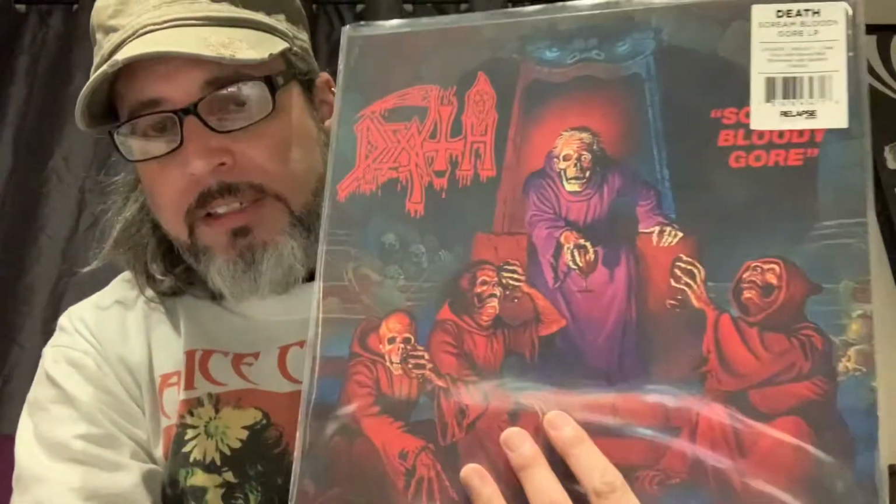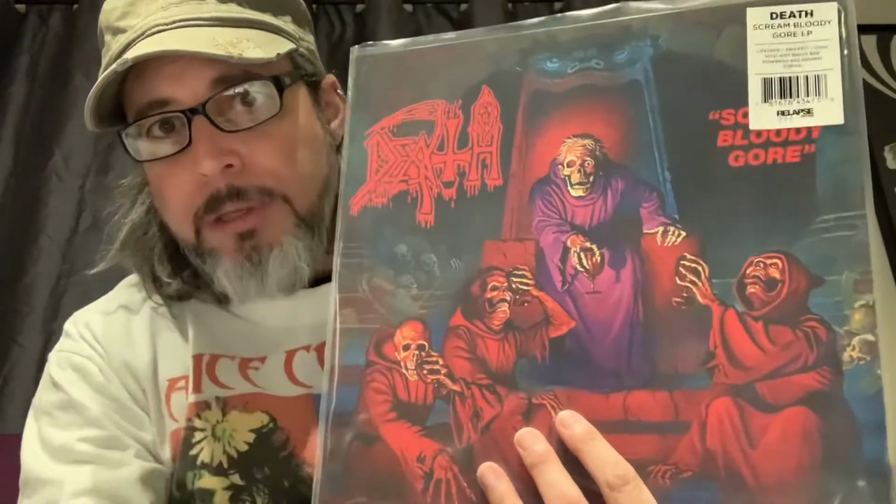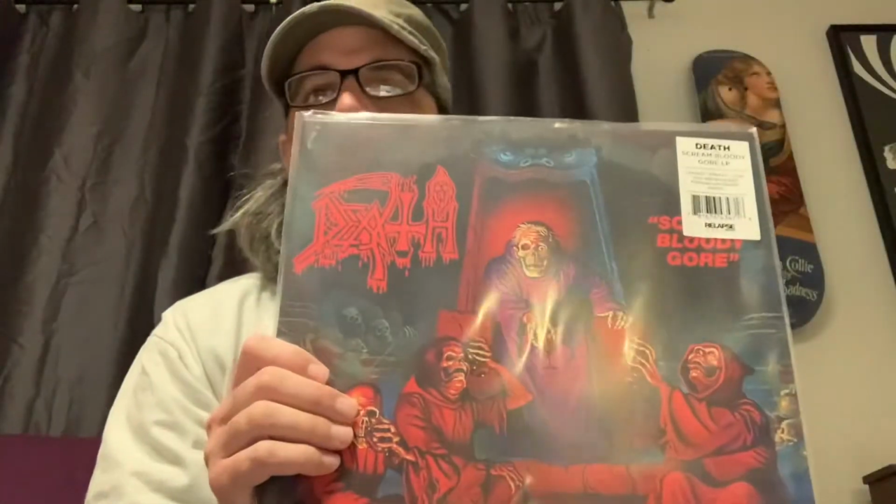First record I'm going to show you, I believe it's the first album. I just started getting into these guys. They're really good. They're a death metal band. And this is a really cool release on Relapse Records. It's on clear vinyl with blood red pinwheels and splatter edition.